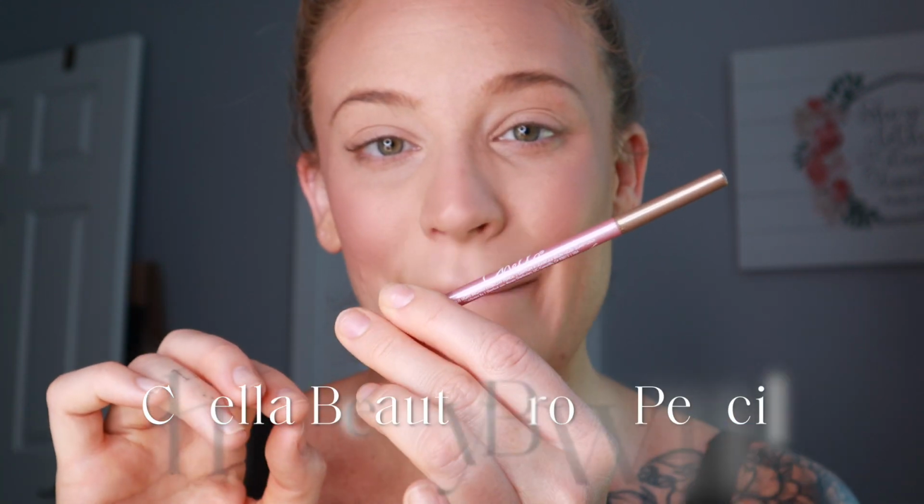So next up, I'm gonna go in with my Chella Beauty brow pencil. If you don't like to fill in your brows, I just like to use a little bit. This is the Chella eyebrow defining gel.